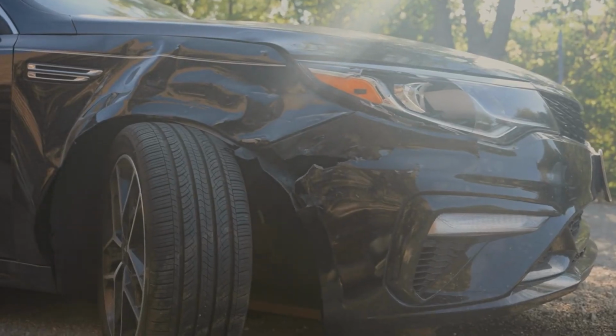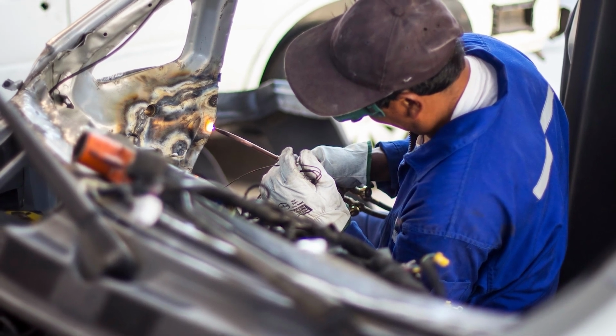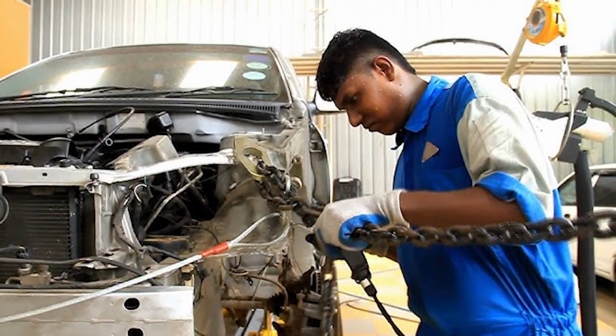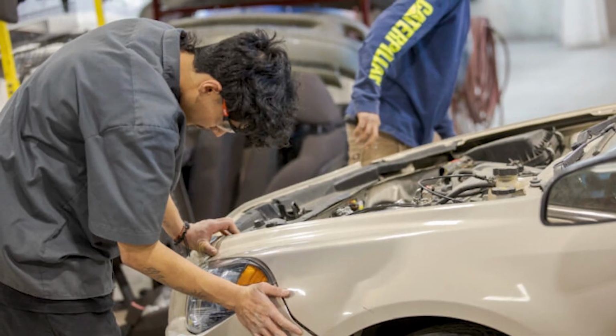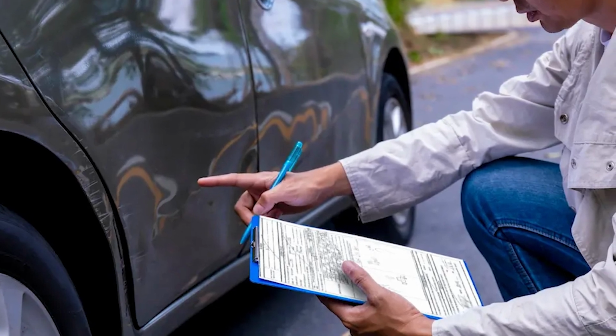Professional accident repair often looks perfect on the surface, but the underlying structure may be compromised. Cars that have been in serious accidents and professionally repaired can still have bent frame rails, weakened crumple zones, or improperly welded structural components. Here's what crash reconstruction experts know.